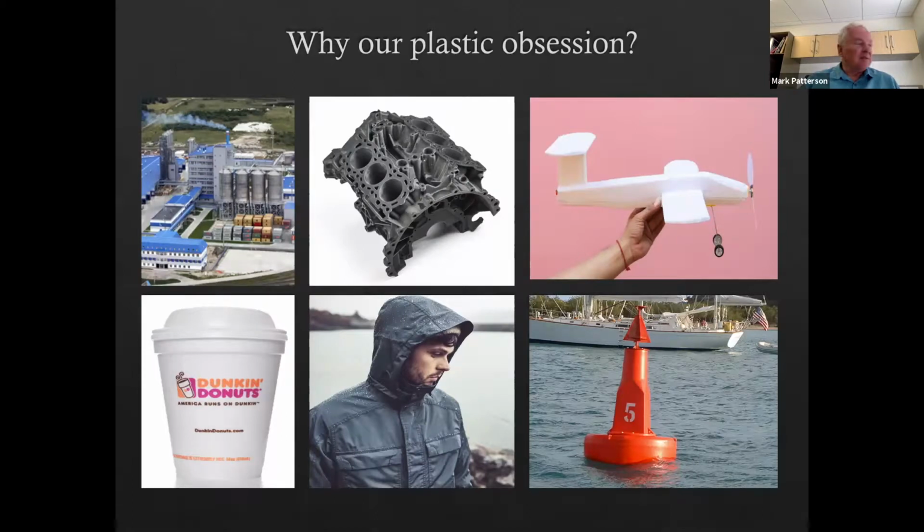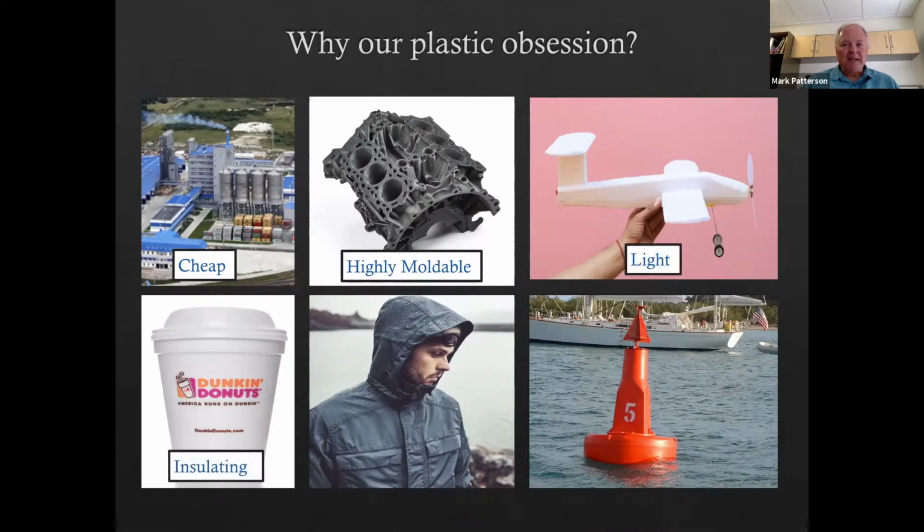And there's good reasons for why we do that. I mean, it's cheap. Plastics are derived from natural gas and oil, and we still got big reservoirs of these fossil fuels. The substance itself is a polymer, and it's highly moldable, so you can use it in a process called injection molding. Almost all consumer products that are made out of plastic have an injection mold somewhere that was used to make them. You know, plastics are light. Some of them can be made to be insulating. They're waterproof, and they're really corrosion resistant, unlike metals.